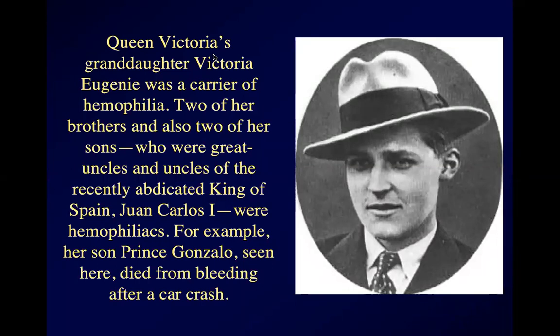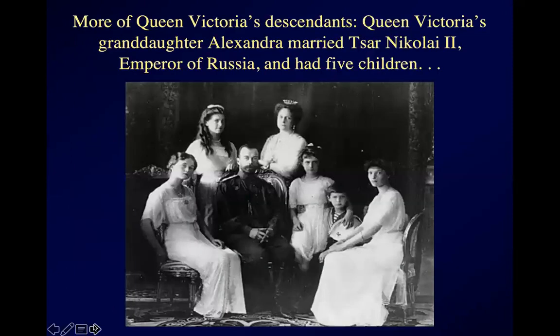Anyway, Queen Victoria's granddaughter, Victoria Eugenie, was a carrier, and she's the one who passed it on to the Spanish royal family, although the current King of Spain doesn't have it.